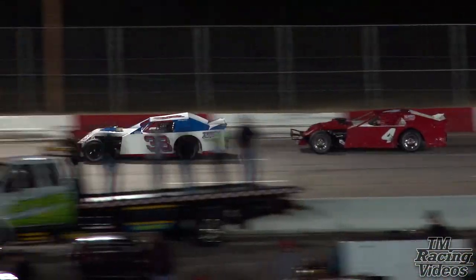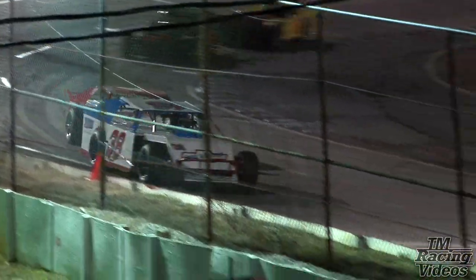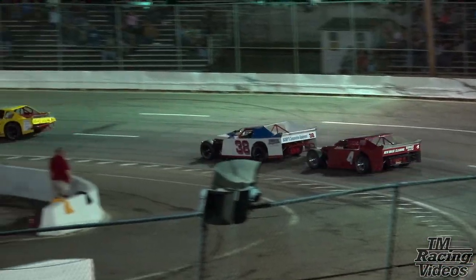Back to the front of the lead there. There's Michael Johnson still holding off Thomas Stinson, that Ford machine. I think Thomas is just kind of sitting there holding his tires a little bit, trying to save some for the end. As we still have many laps left in this race.